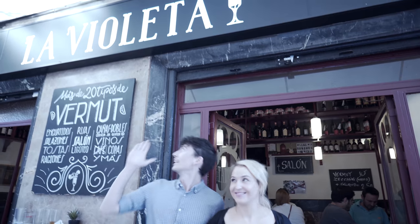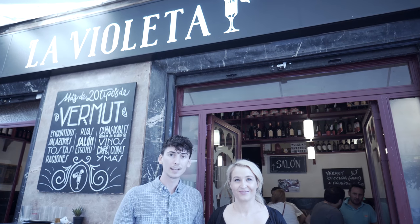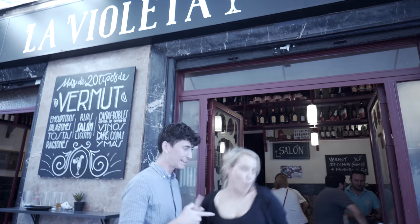So right now we're here in La Violeta in Chamberí in Madrid, and we're going to order some beer. So we're going to be trying some Mahou, which as we know is Kat's favorite. And we're going to have a couple of different sizes. So we'll teach you the Spanish beer sizes, and yeah, let's get to it.